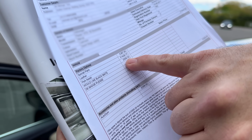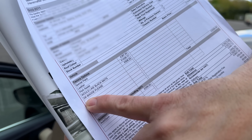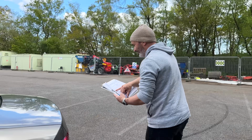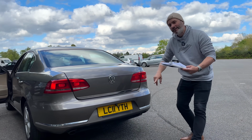We've got park assist, 500 quid, and the customer has requested to debadge the car because if we walk around the back, normally you'd have 1.6 TDI Blue Motion there. You don't get it on this car. So essentially, it's debadged like my M2. This guy is a man after my own heart.